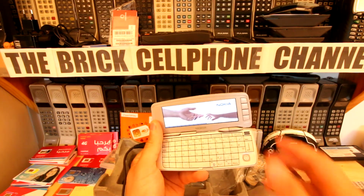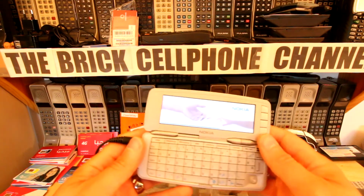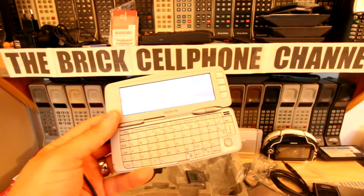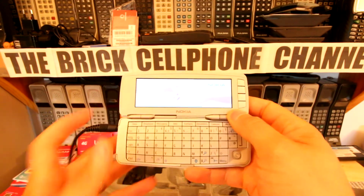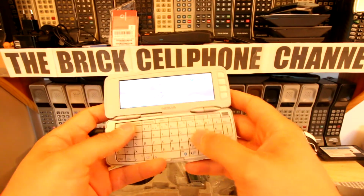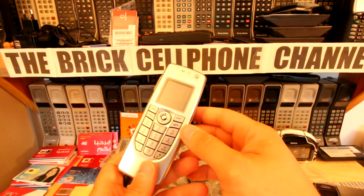Interesting to note, these are really popular phones with deaf people. They were popular phones with deaf people. In fact, the whole communicator range was really popular with deaf people because they obviously send a lot of text and don't really use the phone for talking. And this was a really nice touch keyboard. Certainly I always used to use this. I never really used the phone interface apart from place calls.